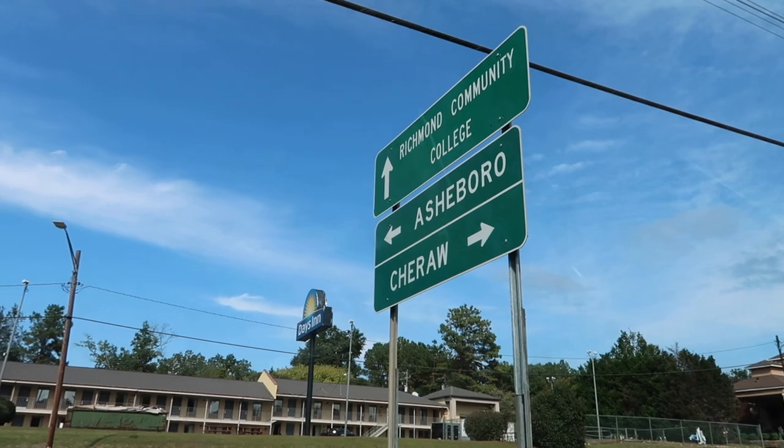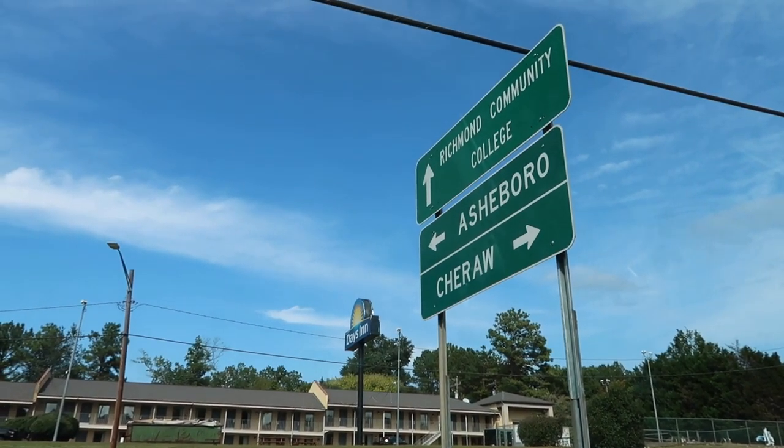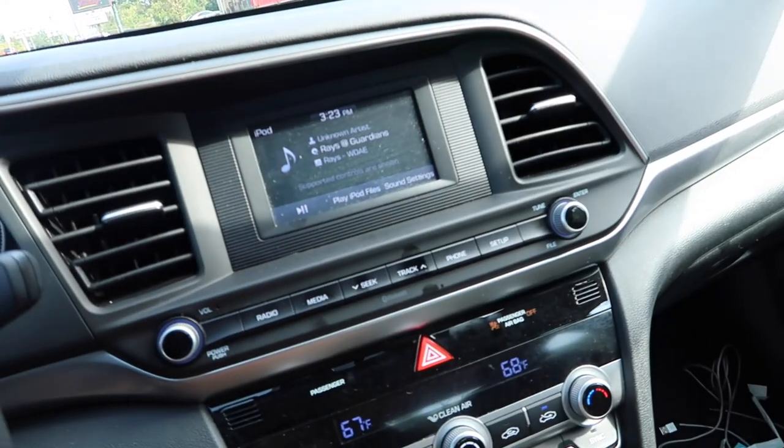Before I do so, I'm gonna sit here. I've got good cell signal, haven't had it most of the day. We are still in the 10th inning, extra inning here in the Rays Guardians game, 0-0.